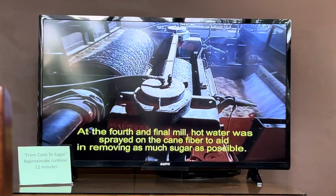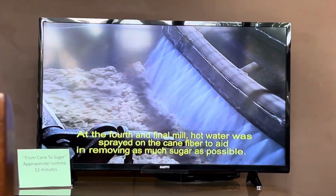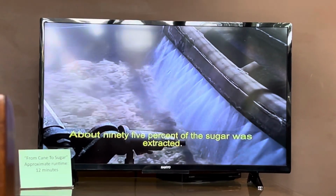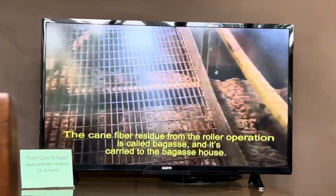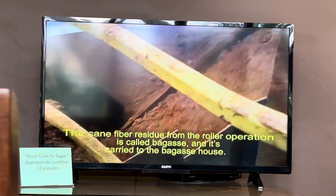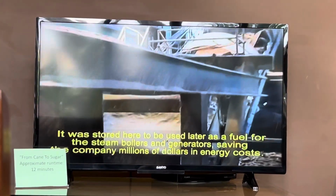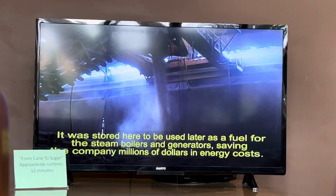At the 4th and final mill, hot water was sprayed on the cane fiber to aid in removing as much sugar as possible. About 95% of the sugar was extracted. The cane fiber residue from the roller operation is called bagasse, and it's carried to the bagasse house. It was stored here to be used later as a fuel for the steam boilers and generators, saving the company millions of dollars in energy costs.